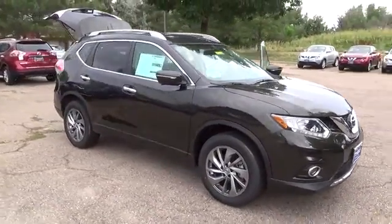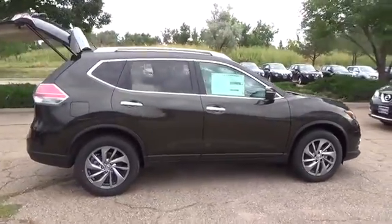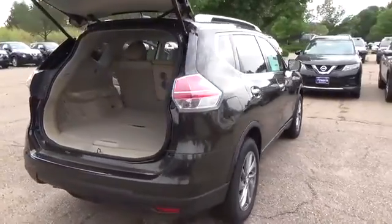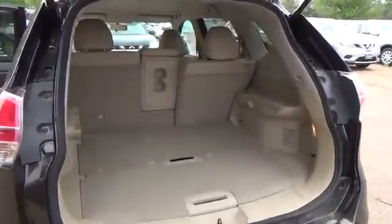The Nissan Rogue SL comes with a 2.5-liter four-cylinder engine that achieves best-in-class 33 miles per gallon highway and is backed by 170 horsepower and 175 pound-feet of torque.